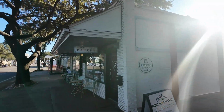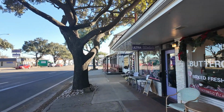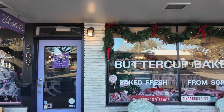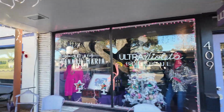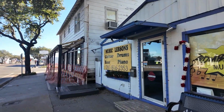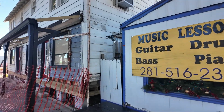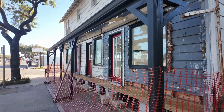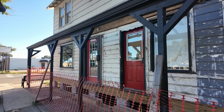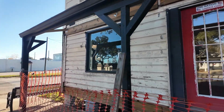We got a place with crepes and Russian food. So it's a Russian bistro. Yep. So you got crepes there, and also you got borscht, you got beef stroganoff. And then right next door you got Buttercup Bakery, so nice bakery. Little store for some music lessons. Get some lessons to play the guitar, the drums, the bass, and the piano. And it looks like they're doing some renovations on this building, so I'll be curious what this ends up turning into in the coming year or two.